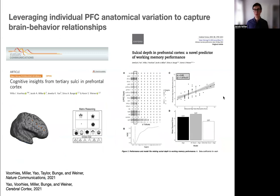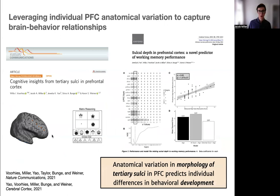I'll highlight two specific instances in which we've leveraged this approach of individual level neuroanatomy to make broader inferences into individual variation in cognition. For example, identifying small structures within individuals that are missing from template brains and quantifying their variation across development within individuals can show that their morphology in prefrontal cortex predicts individual differences in behavioral development for both reasoning tasks and even for working memory performance.